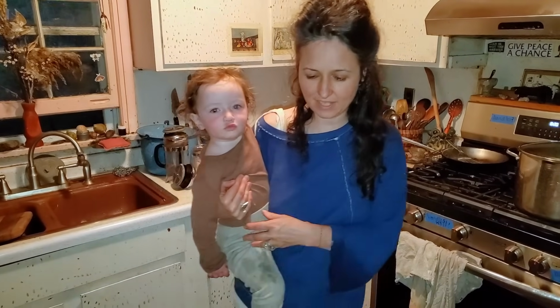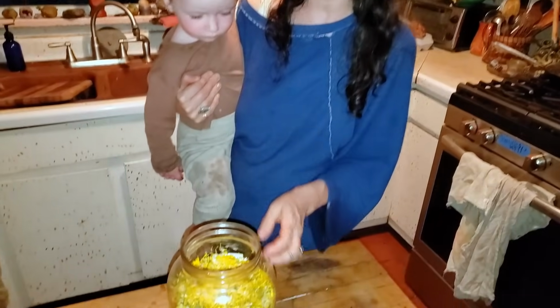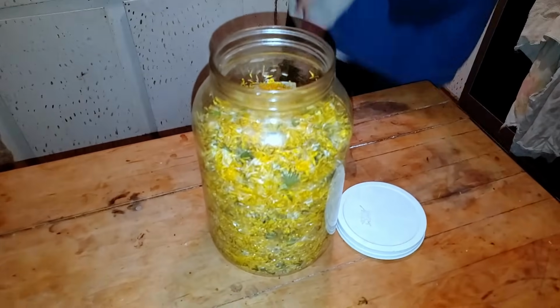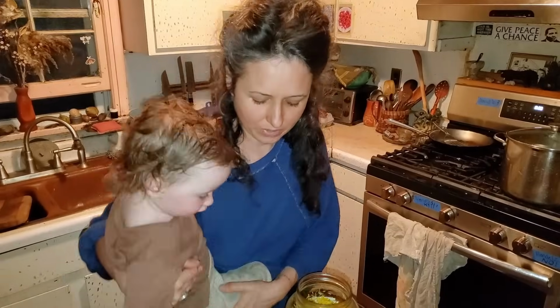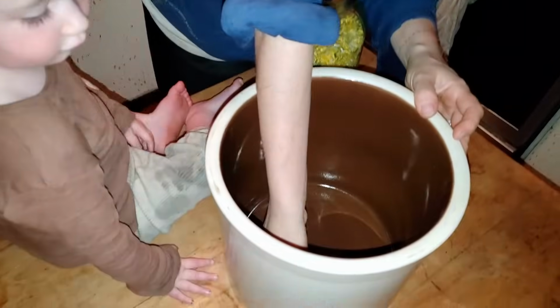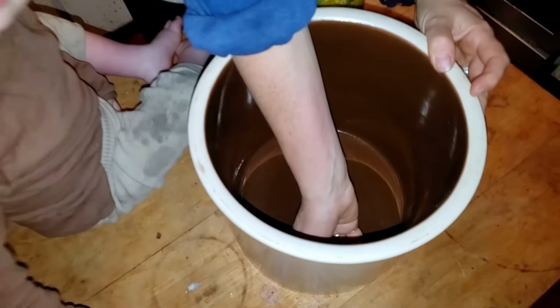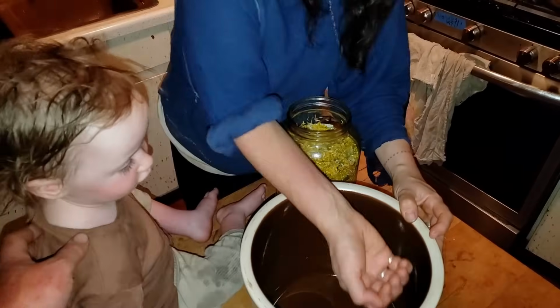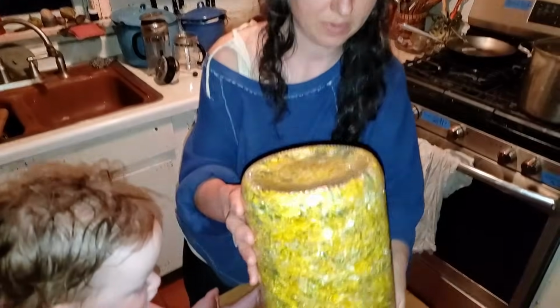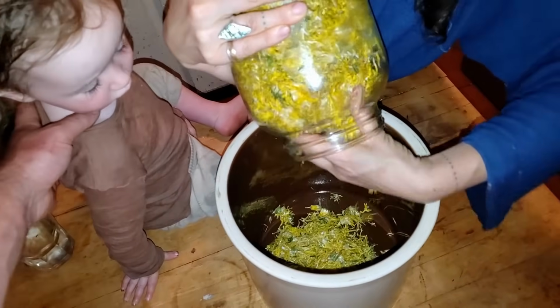Okay, we finished our harvest, we came home, we had a nap, we had dinner, we cleaned up, we put in the chickies, we gotta go to bed, and we gotta pour boiling water over these flowers. So we're gonna do that right now. We're gonna put the flowers into a crock, and there's a little spider in the crock that we'll allow to move elsewhere before we pour the boiling water in. Pour the flowers into here. It was kind of a more full jar, but they settled.